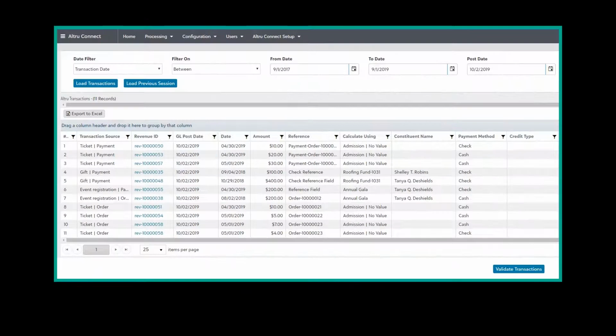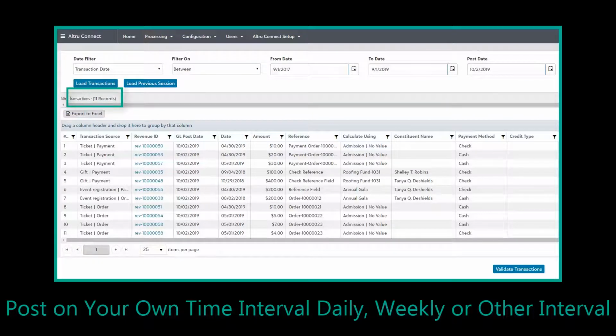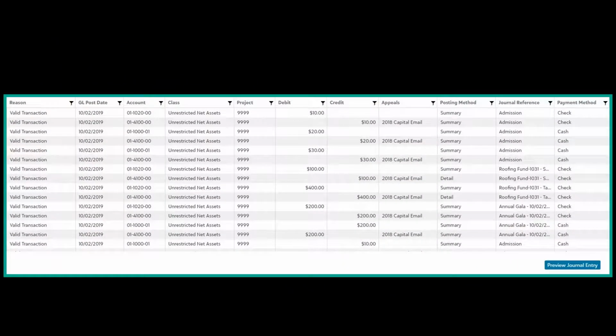Can you describe the posting process? So we go in to the posting screen and we choose the dates that we want to post on. And then once we load the transactions, we're able to validate, and it will tell us if anything isn't mapped already or if anything isn't going to come over to Financial Edge. Once we have everything set up, that doesn't really happen unless a new designation is created. But once we have all of that, we can preview the journal.